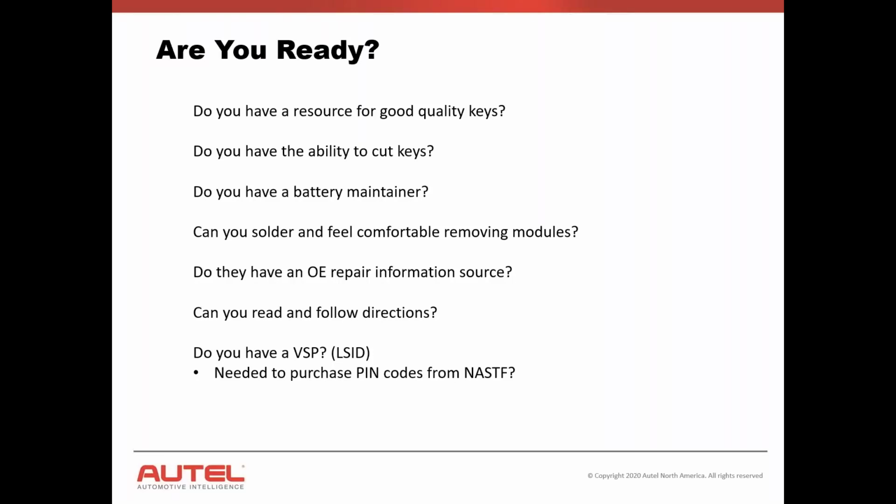As we discussed on that Volvo a little earlier, time is money. And can we program keys? Can we pull pins directly from that vehicle? Yes. Could it take up to 8 hours? Yes. And again, nobody got time for that. So this gives you the ability to use your LSID to be able to purchase that pin directly from NASTF and be able to program that car and get it in and out in 45 minutes instead of 8 hours.